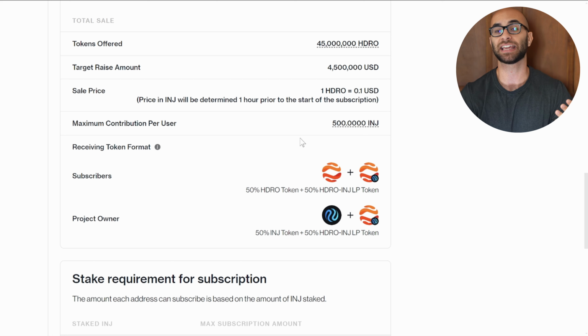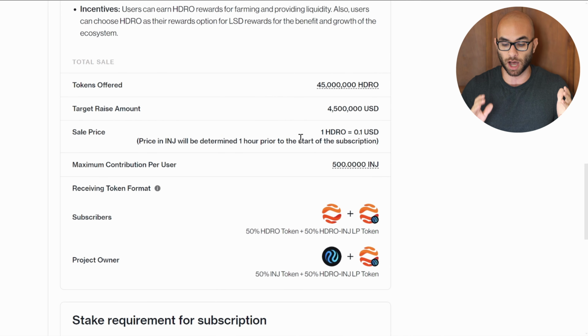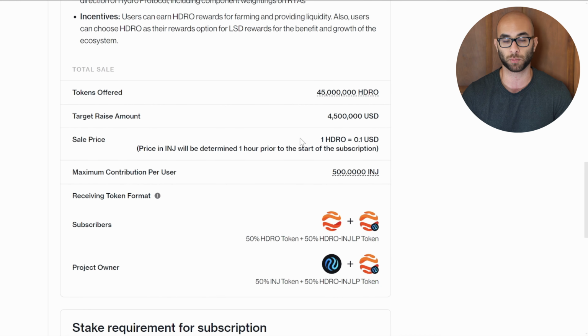You're going to need to be staking at least 10 Injective to any validator to actually participate in this sale, but for every wallet that you have staking 10 Injective, you're going to be able to send upwards of 500 Injective to the sale. Now they're raising a total of $4.5 million, and I expect this to be very over allocated, and as it gets over allocated, it's going to be a pro rata type system, very similar to Dojo Swap, where if there's 10x the amount of money sent in, let's say $45 million, then you're only going to get 10% of your overall allocation.